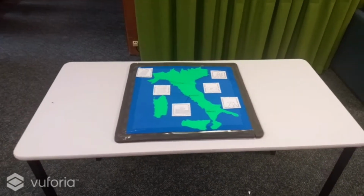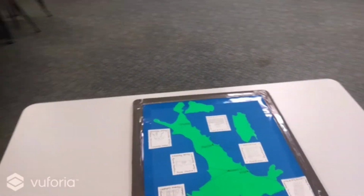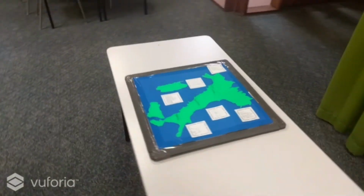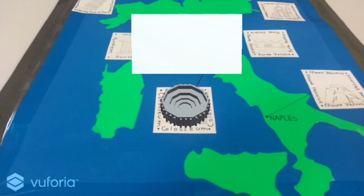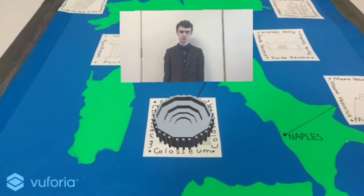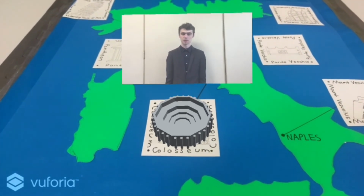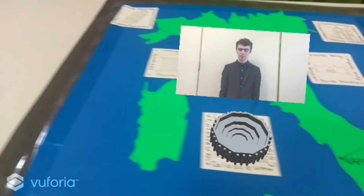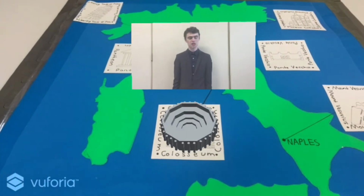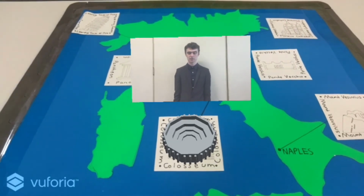And here is a full 360-degree view of our map. And if you zoom in, you can see the model with the video. The Colosseum was first built between 70 to 80 AD as an amphitheatre in the middle of Rome. It was the largest amphitheatre at its time. It could hold approximately 50 to 80,000 spectators. If you move away and then move back, you can see that it resumes from where you left off.